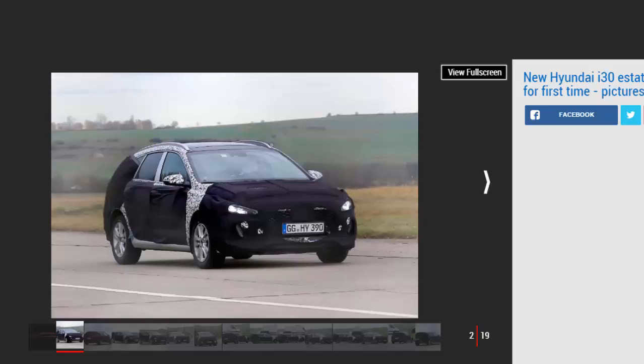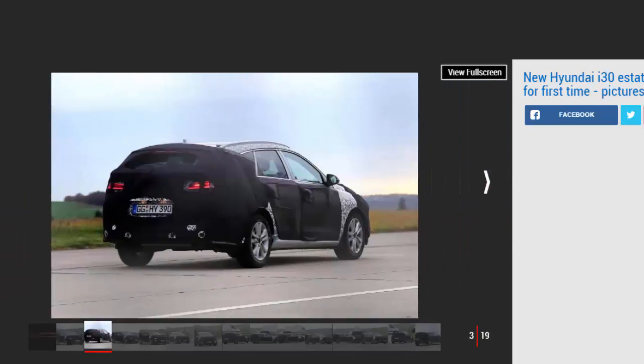"The new generation i30 Wagon speaks the language of the i30 family in terms of design," said Thomas Burkle, chief designer at Hyundai. "The tapering roofline and the dynamic proportions give the wagon an almost coupe-like silhouette. The sleek and dynamic profile is further emphasized by a rich chrome frame surrounding the side windows."